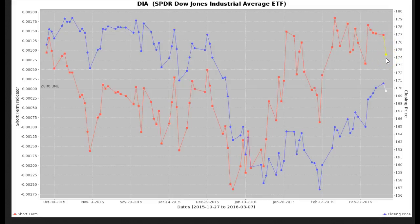My expectation is that we're going to see this short-term oscillator come down closer to the zero line, which may put the price somewhere in the 167, 166 range. And then that would be the time to go ahead and enter into a long trade, provided that the long-term oscillator stays above the zero line. So I'll let you know. I would expect this trade to shape up over the next couple of days here.